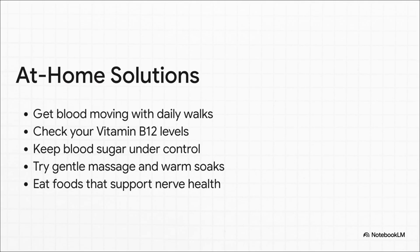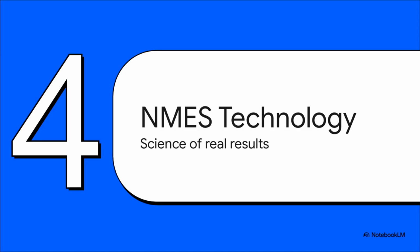Simple things like making sure you're not low on vitamin B12, keeping your blood sugar in a healthy range, and even a nice warm foot soak can all help support your nerve health from the inside out. Now, along with those healthy habits, there's also some amazing technology that's designed to tackle the problem directly. It's called NMES, and it works in a completely different way than anything else we've talked about so far.